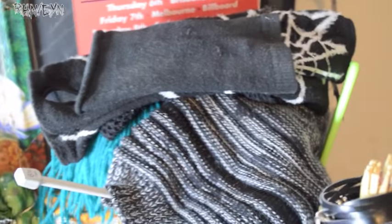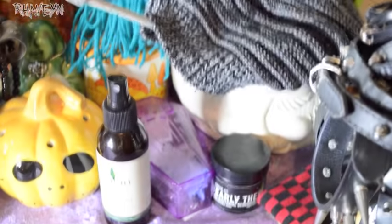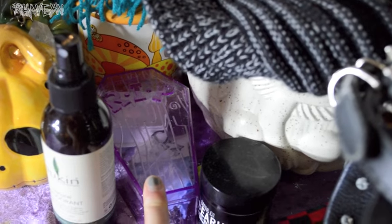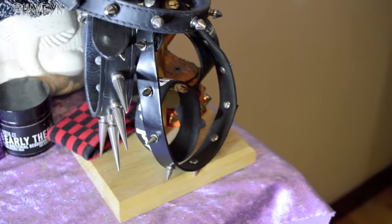I just keep a bunch of arm warmers, scarves, and hats in there, but they're all so piled up that I never use them because I forget they exist when they're in there, so I need to do something about that. Also a random knitting needle. Nose ring chains and septum rings and stuff in there. And then on here I keep all of my collars and cuffs and stuff, and a couple of bracelets.